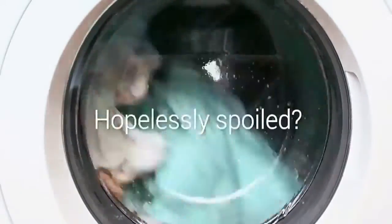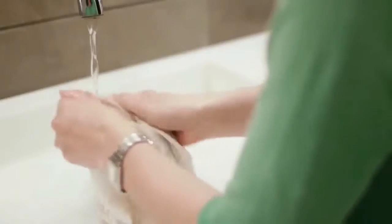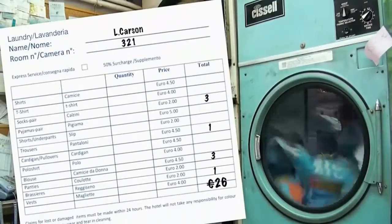Have you ever had your favorite piece of clothing hopelessly spoiled by washing? Washing can be a real pain, especially when you need to deal with delicate and hand-wash-only clothing. And it gets even more frustrating when you're on the move.